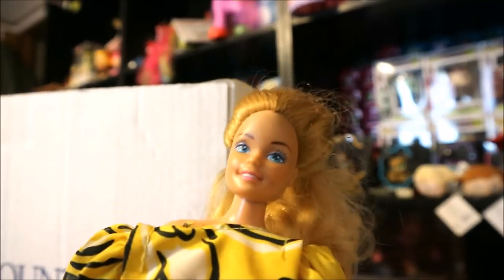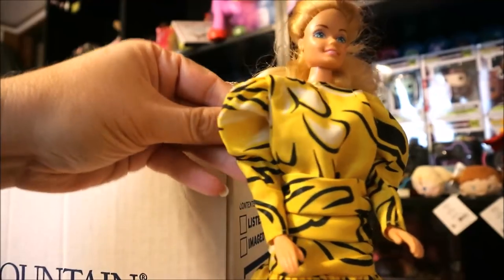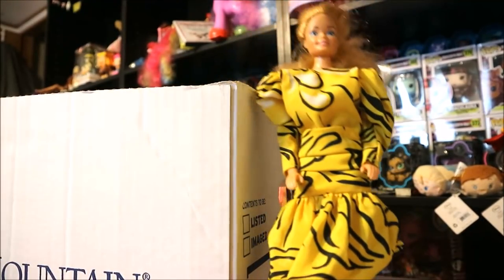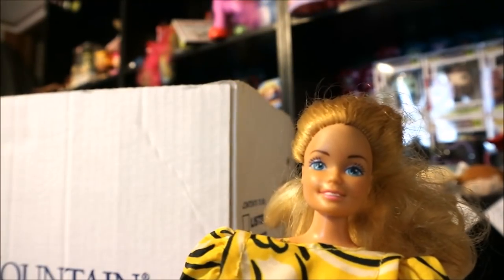Here's another Barbie. Her head fell off. As you can tell, there's issues with it. And I don't believe this outfit is Barbie. It looks a little big on her. But if it is Barbie, I'm sorry, guys. This is definitely an 80s dress. For sure. Yeah, so she's a pretty nice Barbie. She's totally different face.